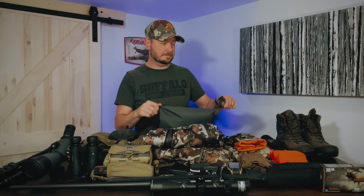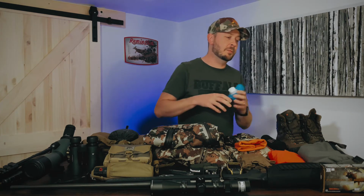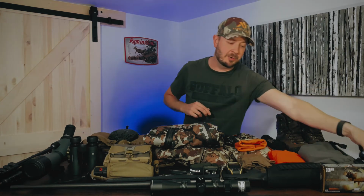I always have water filtration. This is just a Sawyer squeeze filter system. If I need some water, if I run out, I can just filter the water, make sure I have clean water in my water bottle. And I also just have some snacks with me as well, Clif bars or drink mixes to give you the extra electrolytes and give you a boost of energy when you need it, when you're starting to feel a little tired when you're hiking around.